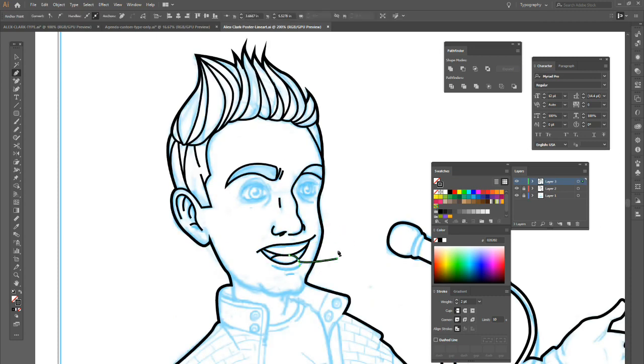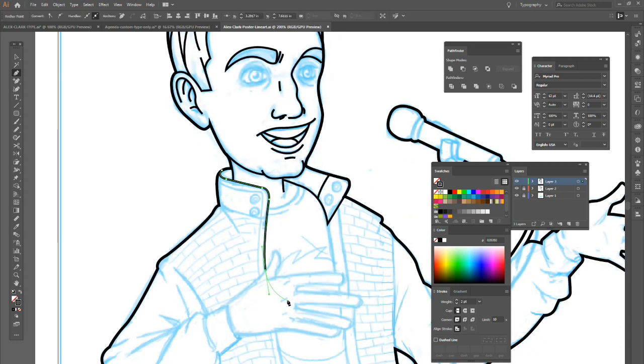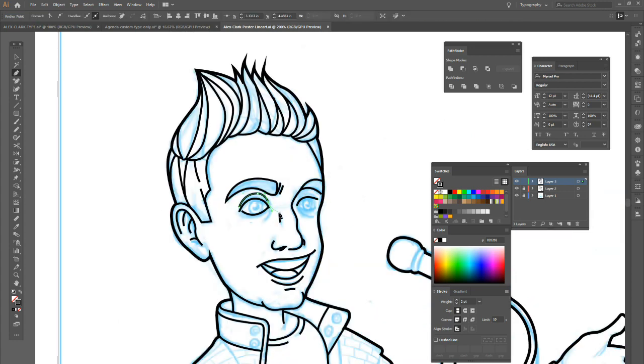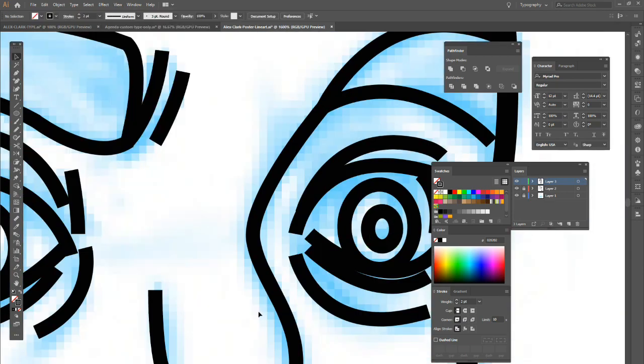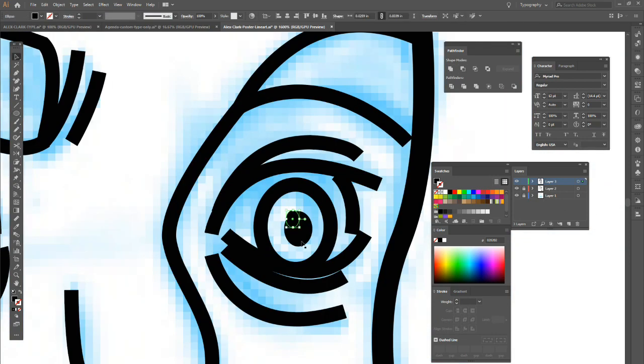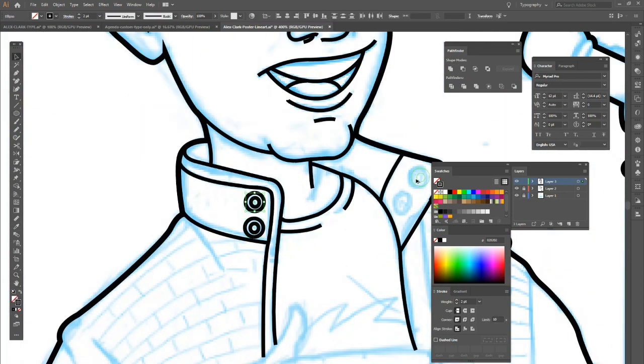Now, the pen tool, if you're not used to it, is very different than traditional drawing. It's not as intuitive. Basically what you're doing is creating these curves and pulling these curves, and it's very counterintuitive to what you might think drawing should be like. But when you get used to it, it's really amazing, and you can do really tight, really nice line work with it.